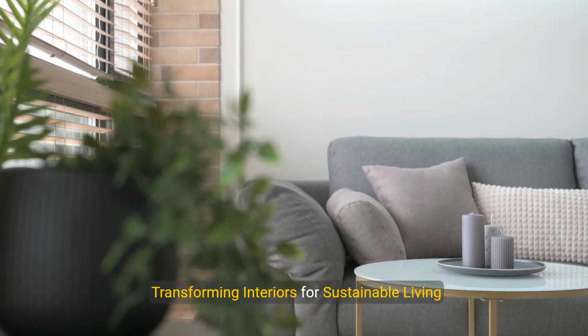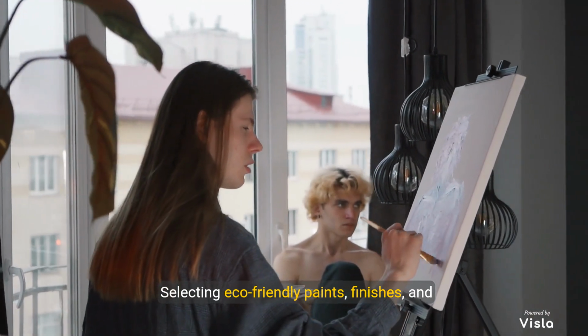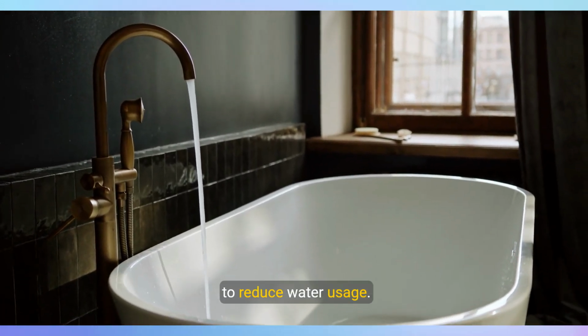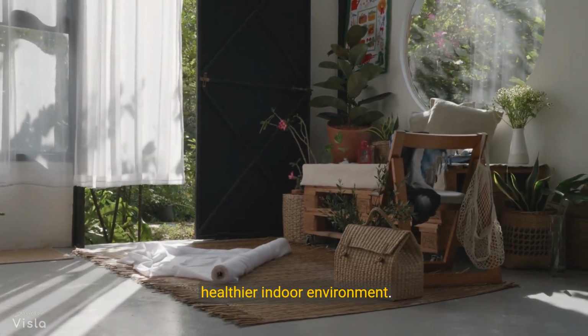Transforming interiors for sustainable living. Selecting eco-friendly paints, finishes, and furniture made from sustainable materials. Implementing water-saving fixtures and appliances to reduce water usage. Emphasizing natural light and ventilation for a healthier indoor environment.